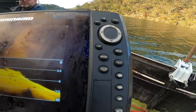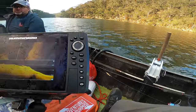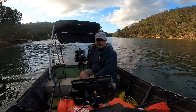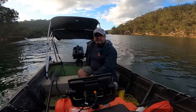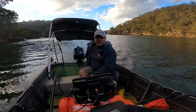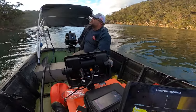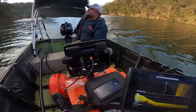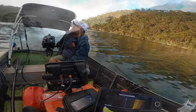So I'm going another 15 meters out. We're going to be overlapping what we just searched, but it cuts down any risk of missing something. So yes, we're double overlapping, but I'd rather do that than miss something. As soon as you drop off that precipice, it goes to 9.95, so we're looking at 9.5 on the screen.